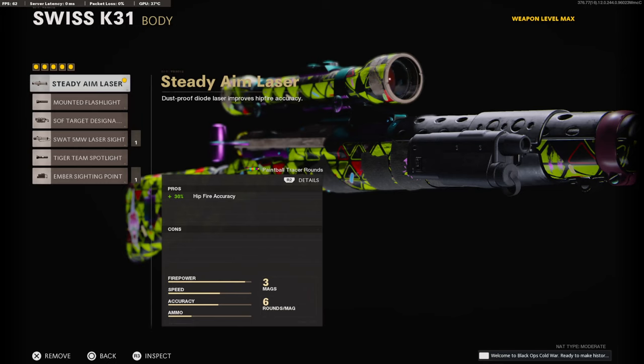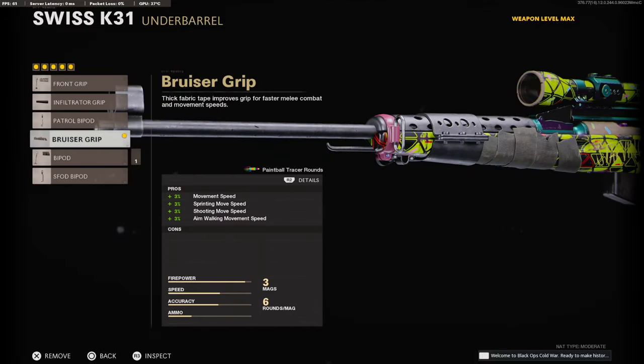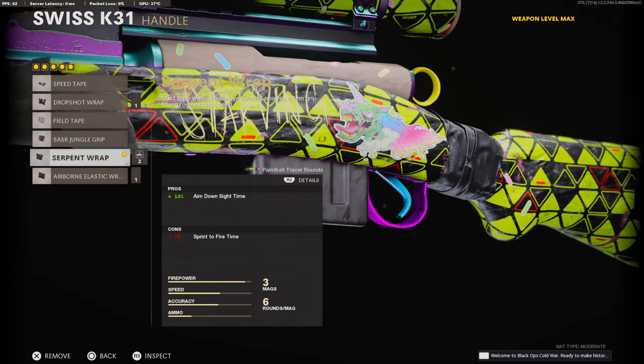Getting down to the body, I'm going to be using a steady aim laser for the 30% added to the hip fire accuracy. On the underbarrel, I'm using a bruiser grip to add 3% to the movement speed, sprinting move speed, shooting move speed, and aim walking movement speed. On the magazine, I'm using the 8 round. And on the handle, I'm going to be using the serpent wrap for the 14% added to the aim down sight time. Out of all the handles, this is the one that gives you the most aim down sight time.